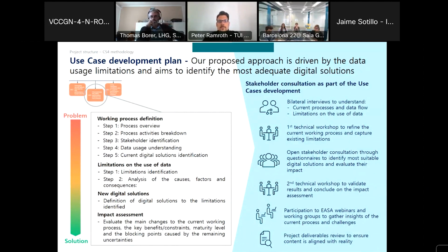So here we want to go from the problem that we have identified to the final solution, investigating, always thinking about the usage of data. So investigating different limitations, why we have these limitations, how can we solve them, which solutions can help us in this process, and for that we need your inputs.